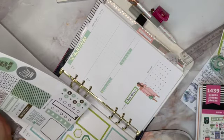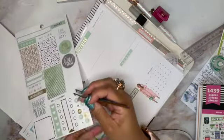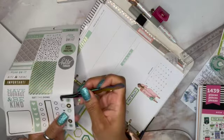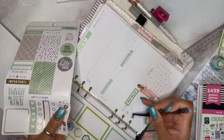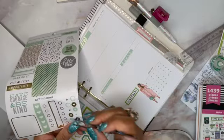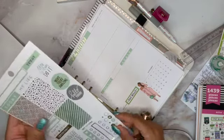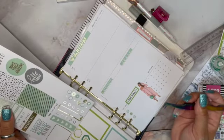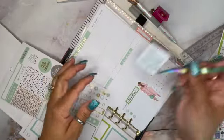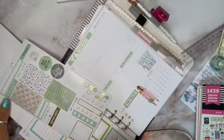And let's see, for next week, what do I have? I should have three, let's see, three bills that I know of off the top of my head. So I'm gonna put these there. And I'm doing that because I think I want to add this sticker, Have courage and be kind, because I can't think of much that I have to do for next week. So I think this will be okay right there.